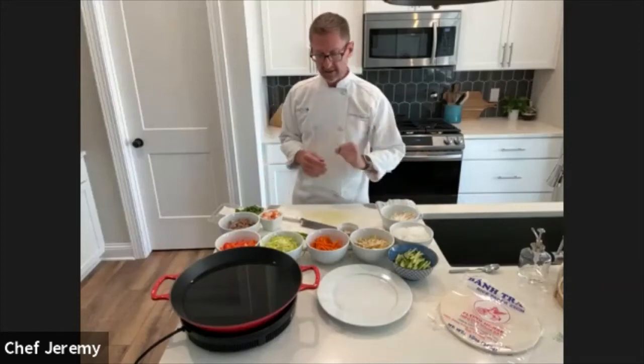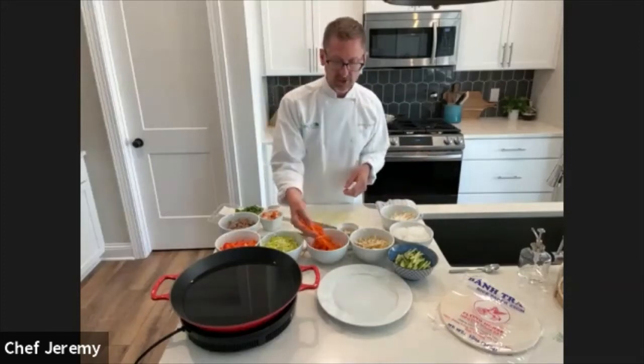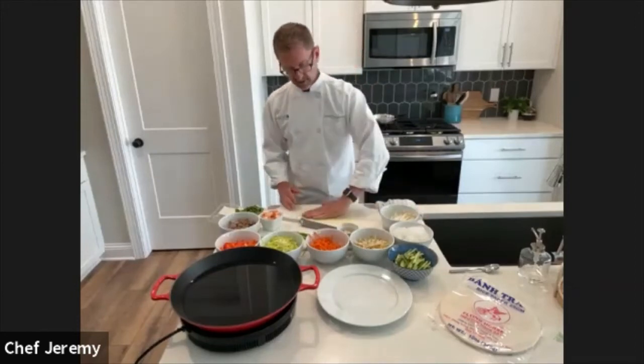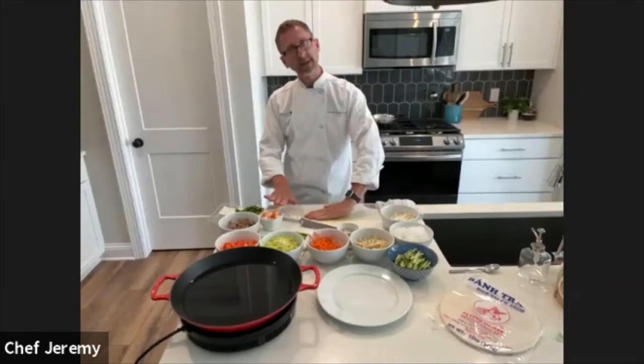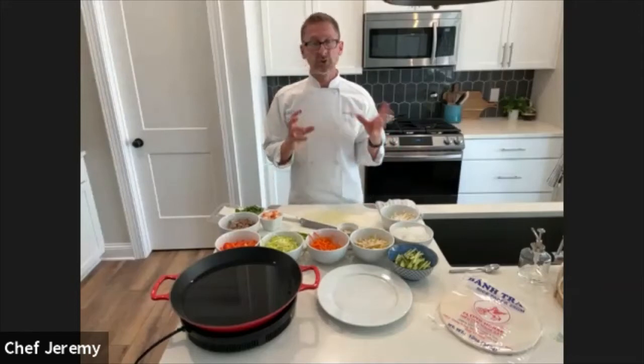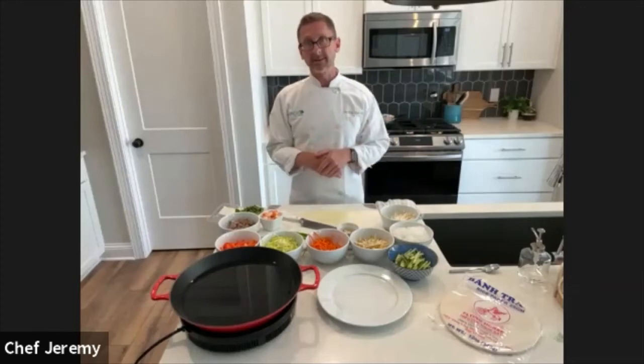All right, so there's our cucumber. And again, you guys, I cut the julienne of carrot the exact same way. So cut it into planks, shingle those planks out, and then cut them down into those sticks. That method works great for julienning really anything that's long and cylindrical.